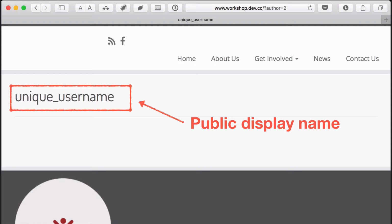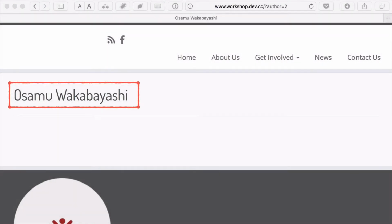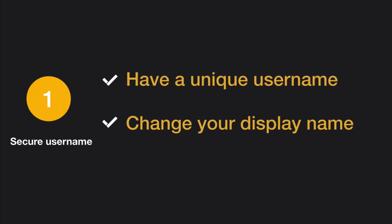All right. So of course you want to change that. Let's go back into admin and hit Profile. You have to change "Display name publicly as." If your username is picked, let's change that to your name or your full name. It gives you different choices here, so make sure you pick something other than your username. All right, in this way they can't really see your actual username. So that's the first thing you have to do. That's number one: have a unique username and change your display name.